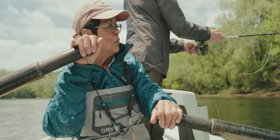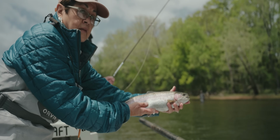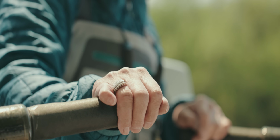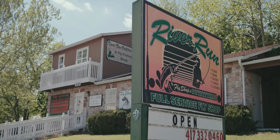We have a women's fly fishing group that we started in April of 2008. We started out with 12 ladies, but over the years we have grown into, I think Bobby told me the last time she took a count, somewhere around 170 ladies, and these ladies are from all over the place.